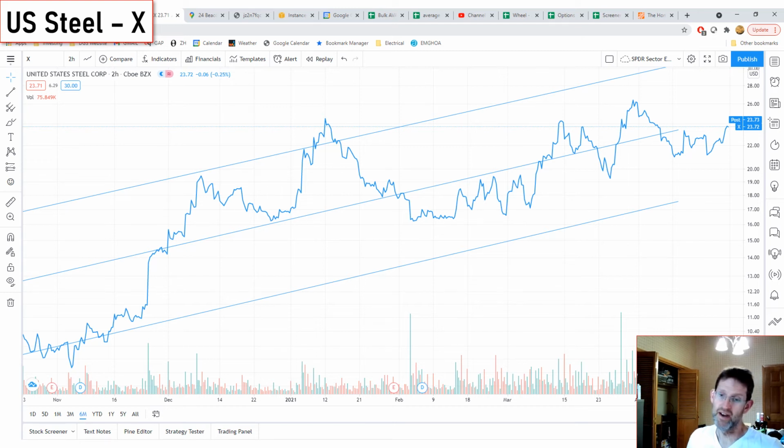So I'm trading an iron condor right now. I think the wings in the iron condor go from 26 to 28 and 20 to 18, something like that. I'm collecting roughly 1% premium per spread, but I'm not taking a lot of risk with these.